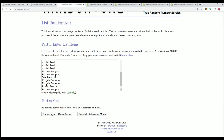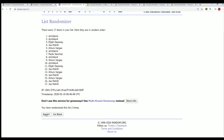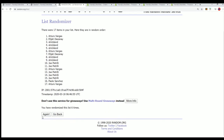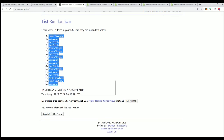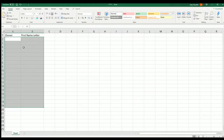Seven times through for the owner names. Good luck in your hunt. Hope you hit something big. Lucky number seven. Bang, and that's the first random finished. And 138. Yes, indeed.